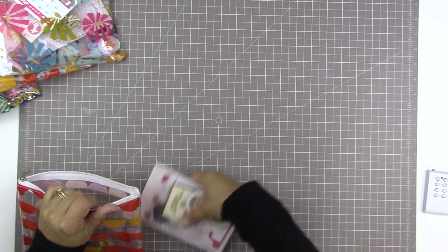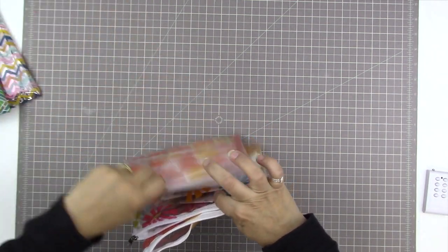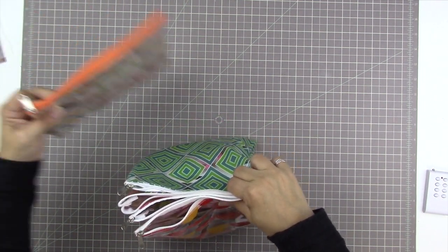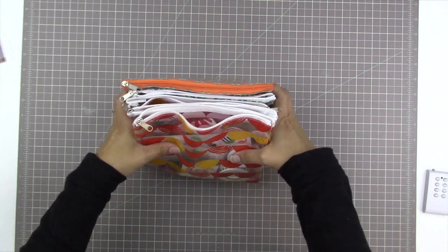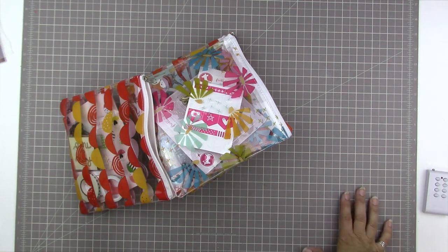So that should just give you a sense of what comes in the blooper bags, so that the next time they come up for sale at Freckled Fawn, if you're interested in buying one, you know what you'll be getting. Or you won't know exactly what you're getting, but you'll at least have a sample of what's come in the blooper bags at other times.